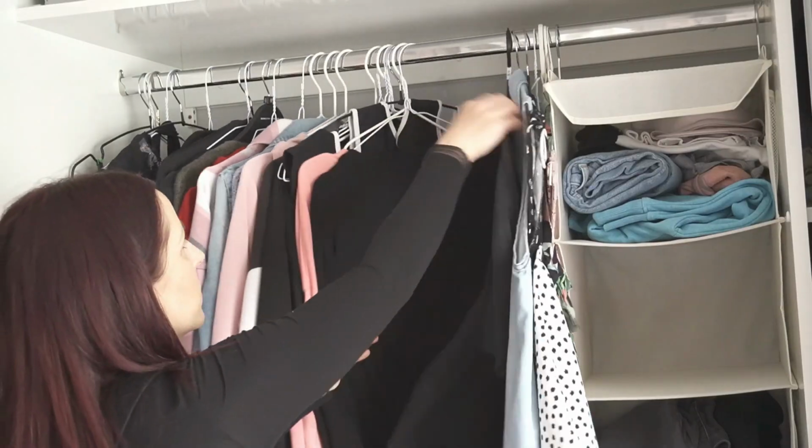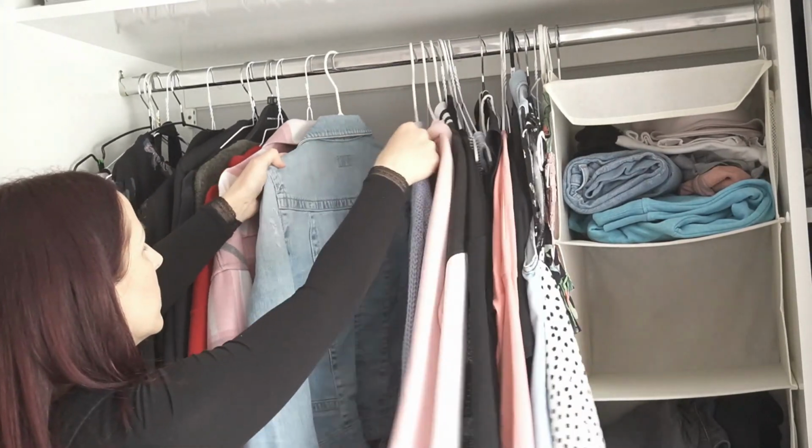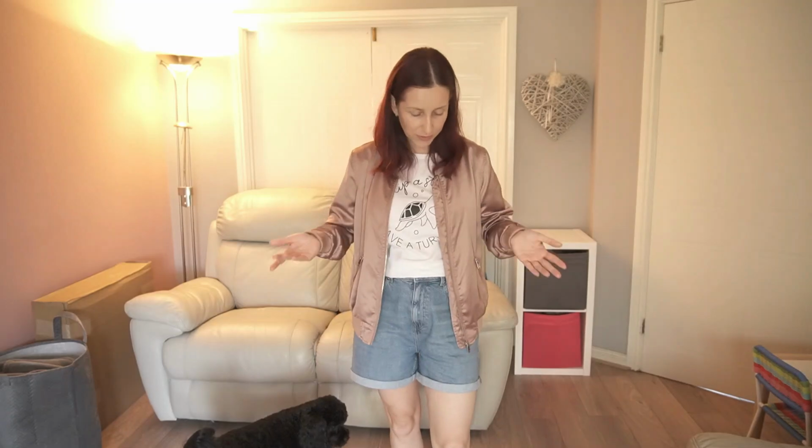So I hope this gave you the motivation to have a little bit of a declutter of your children's wardrobes, or your own wardrobe as well. I am going to do a minimize with me wardrobe video, so if you're interested in that, I'm going to go through my wardrobe and I'm going to be very ruthless. I have already minimized my wardrobe quite a bit, but there are still some items I'm not wearing enough, so I want to really be ruthless and minimize my wardrobe so it's easier to wear stuff, easier to find things, and also my items of clothing are going to mix and match together better as well.